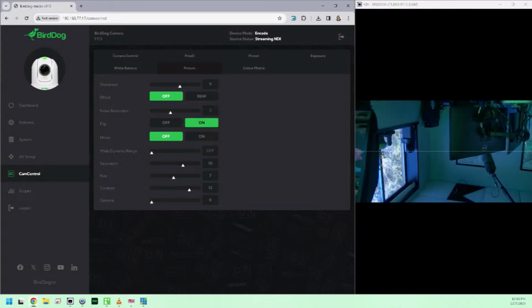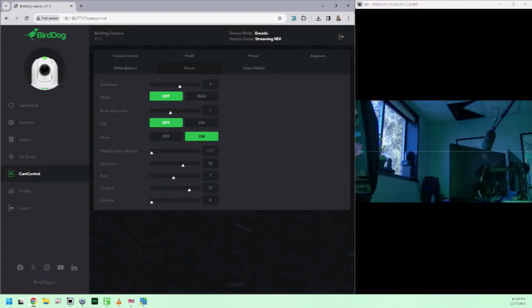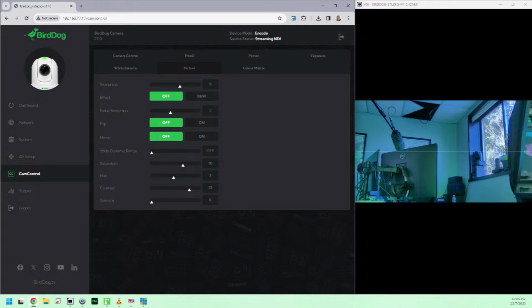We can flip the image upside down if we want to. If you're mounting this camera upside down, you can do that here. You can mirror the image. So if you want everybody to think that your world is backwards, or you live on the other side of the planet and your toilets spin backwards, you could do that here. You can change your wide dynamic range, WDR, if you wanted to add that for some reason to your shot. I personally don't find it to be great in a studio setting, so we turn that off and leave it off.